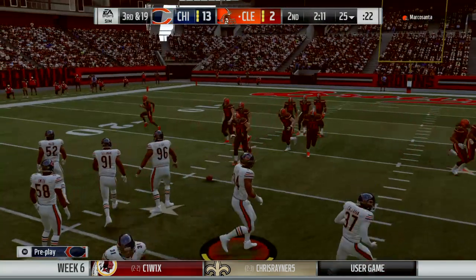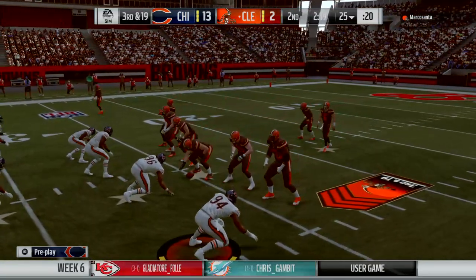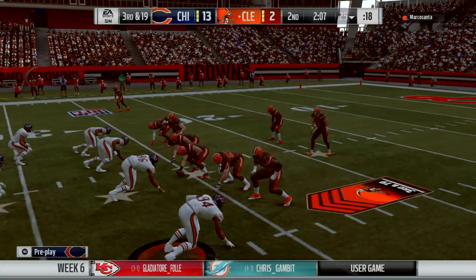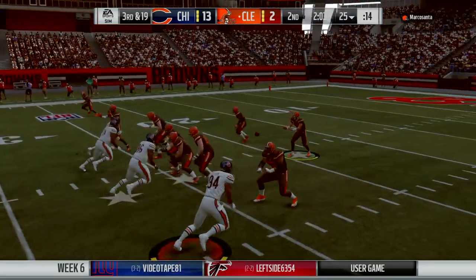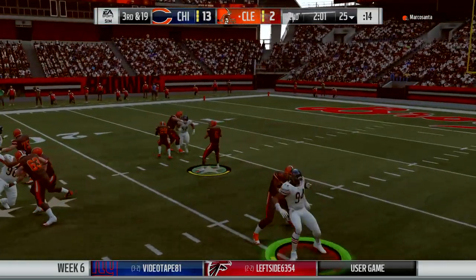Well, they don't need to run another play here before the 2-minute warning. Let's see if they do it anyway. Third and long for Mayfield.